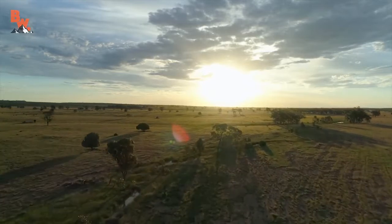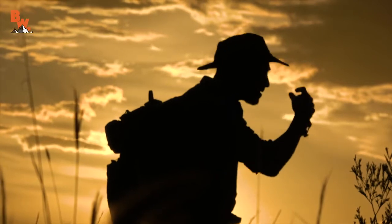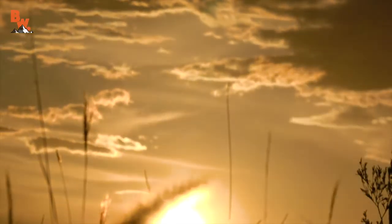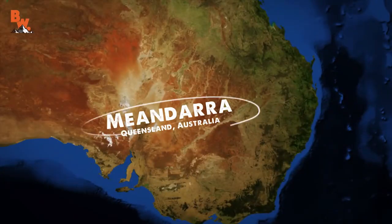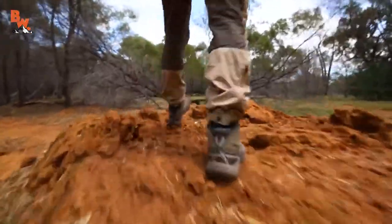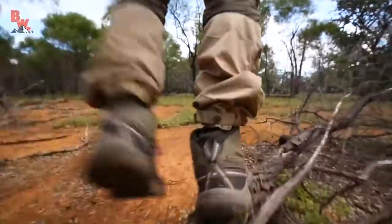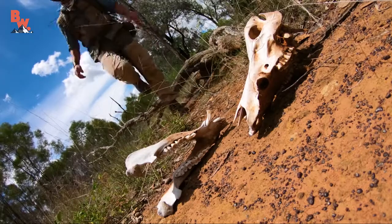The Australian outback is home to a variety of reptilian inhabitants, and having an encounter with one is often a matter of finding yourself walking in the right place at the right time. Today we are exploring the outlying borders of Meandara, a remote rural town that boasts over 350 square miles of pristine outback. The terrain is a rugged, seemingly endless maze of sparse and scraggly underbrush, which for the most part is incredibly unforgiving when it comes to hiking.